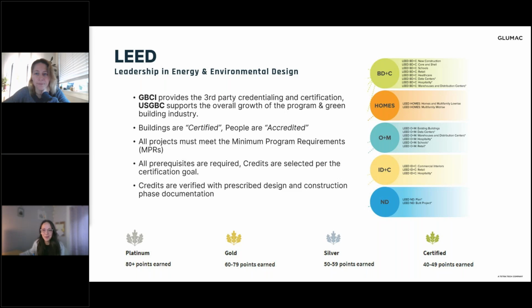Now, again, a point of clarification, a bit semantic, but buildings are certified and people are accredited. You may have noticed in the intro slides, AP after folks' names, that stands for accredited professional. I believe Alissa and I are both accredited professionals in the building design and construction rating system variation.